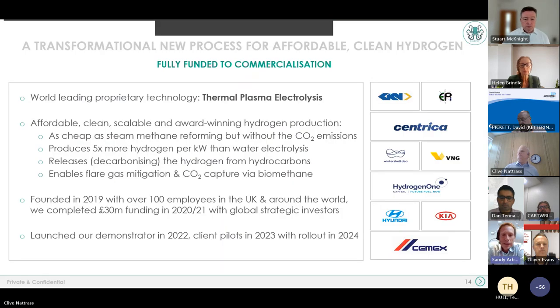I'm not going to dwell on the company. We want to make it much more focused on applications. But just to introduce HiiROC, our technology is around thermal plasma electrolysis. So as I said, the chemistry is identical. The physics from methane pyrolysis is a bit different. We dissociate the hydrocarbon in a very strong electric field, which creates a thermal plasma. But the end result is exactly the same. We founded about 4 years ago. You can see some of our investors on the right hand side. Next slide, please.